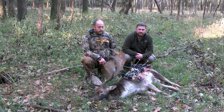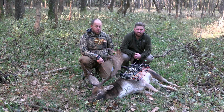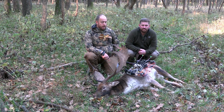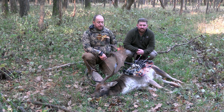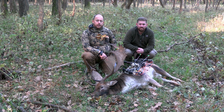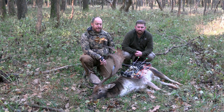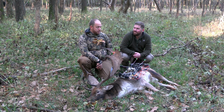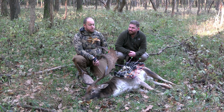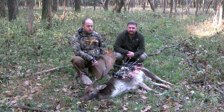And man, that new Obsession bow, oh, she's a hot bow. It's great. It's so quick, and you get punch through on a slightly quartering-to shot. No worries at all, and I am so happy. This is my first ever animal taken with antlers, and what an absolutely beautiful animal. I can't say enough. George, thanks mate, a bunch. If you guys want the best fallow spot in Europe, look up HH Hunting Limited and get in touch with George.